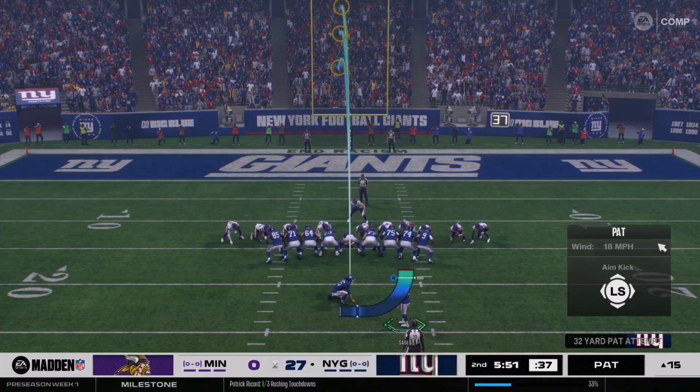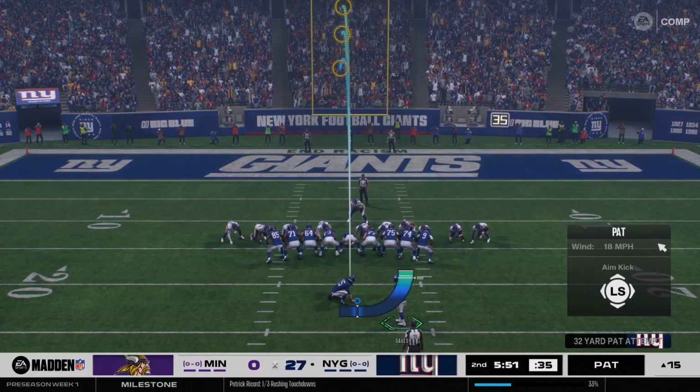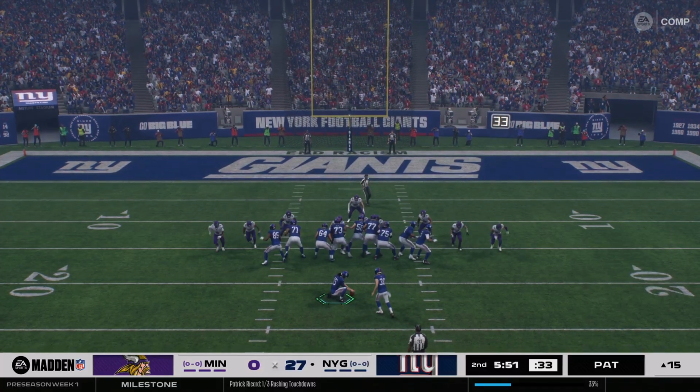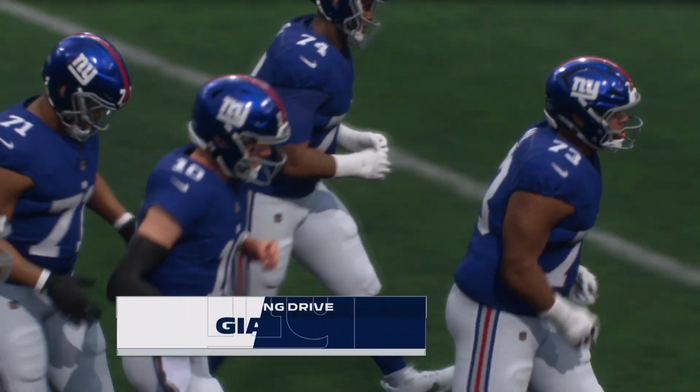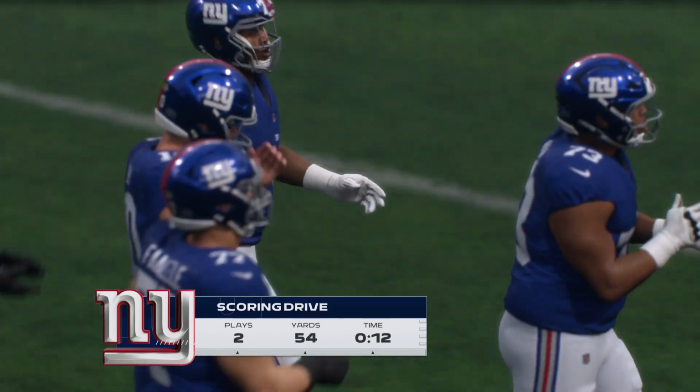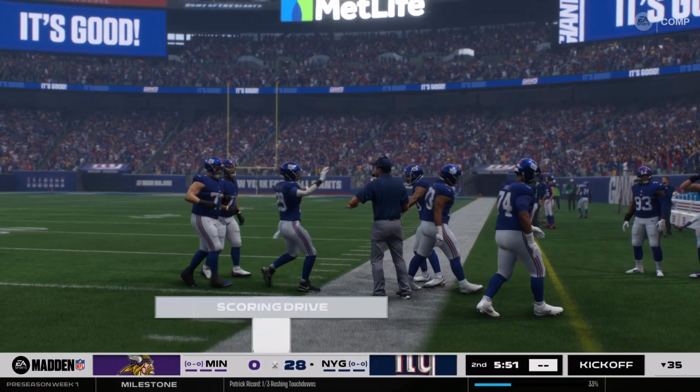Extra point attempt coming up. For the extra point. Accuracy perfect there as it's center cut. And they just keep adding to their lead. Vikings, nothing.